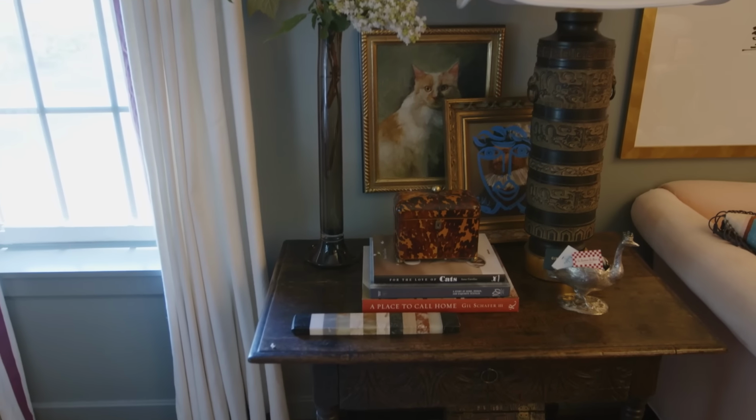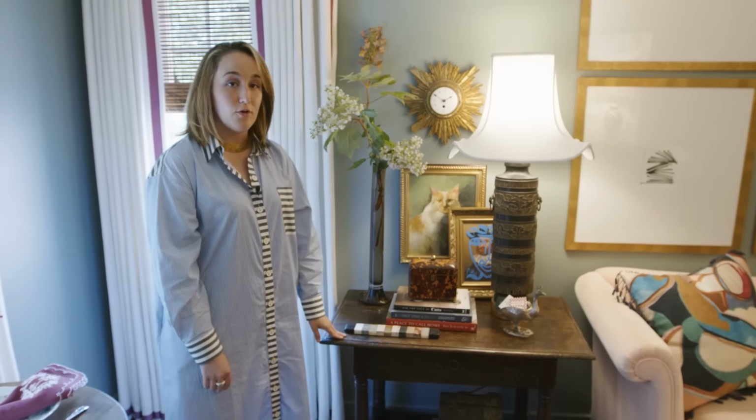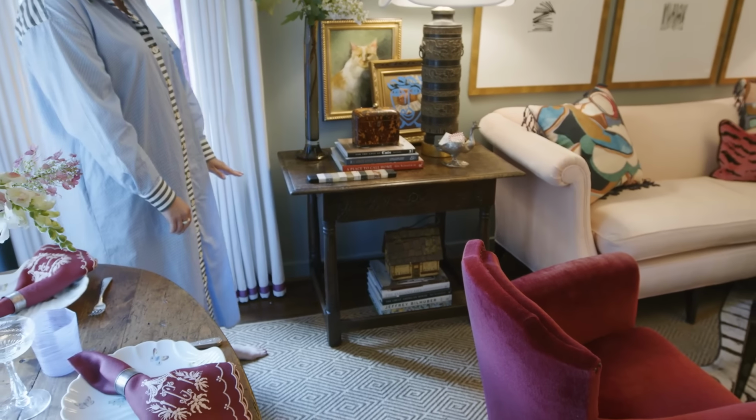So this is one of my favorite vignettes in my house. I bought this table here at a local antique shop called Hen House. They have beautiful English antiques.